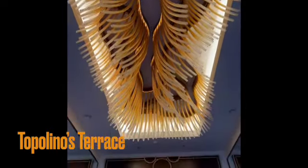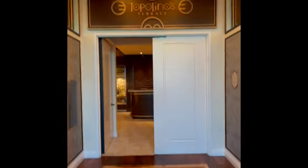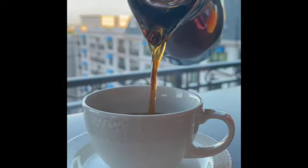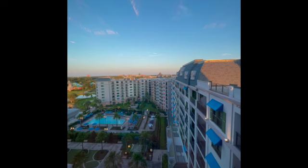Last but not least is my favorite here, and that is Topolino's Terrace. This is the thing you might have heard of. It gets a lot of hype at Walt Disney World, and for good reason. It is located on the 10th floor of the resort. You have to take the elevator just off the lobby to get up here. It is the only thing on the 10th floor, so it's kind of a small elevator situation.